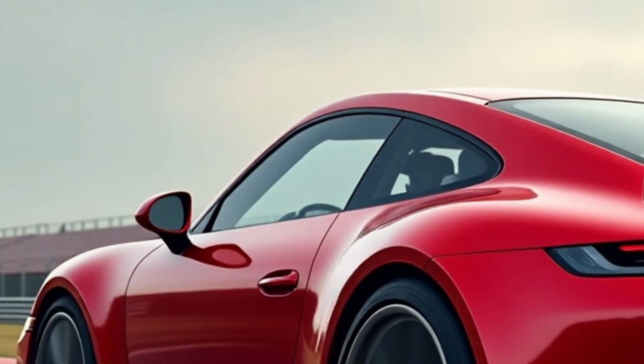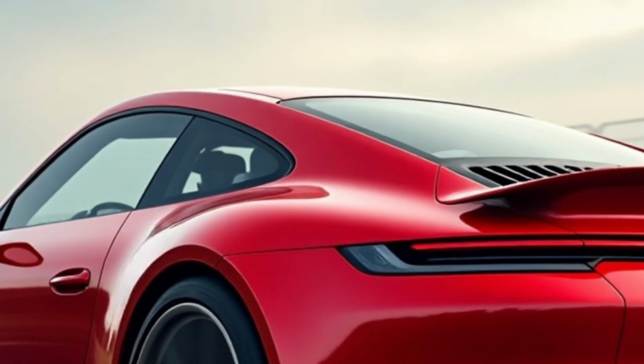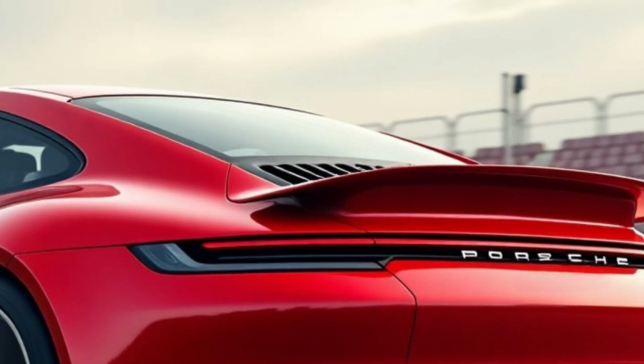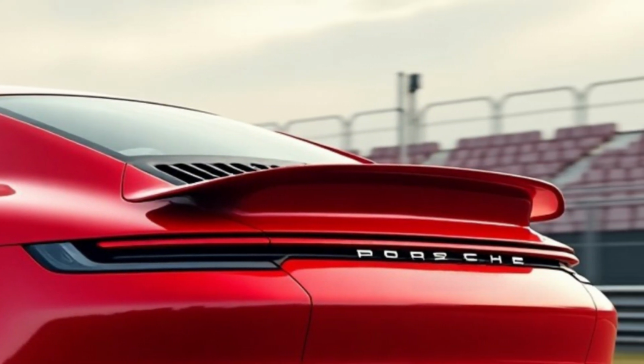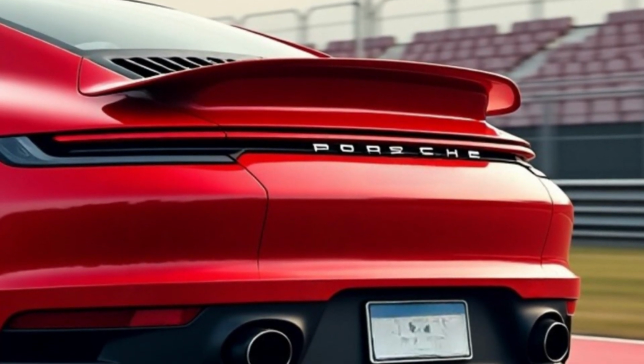Then there's the 911 GTS T-Hybrid, Porsche's first step into hybridizing their more everyday performance models. It's packing 473 horsepower with an electric turbo to keep things responsive. More power, less lag, and still every bit a 911.